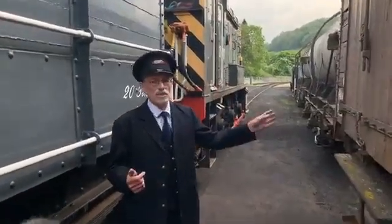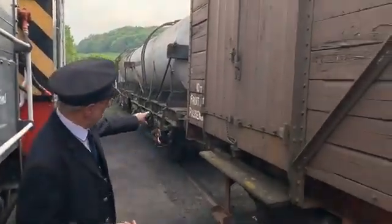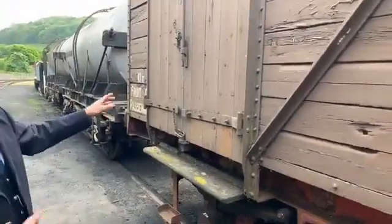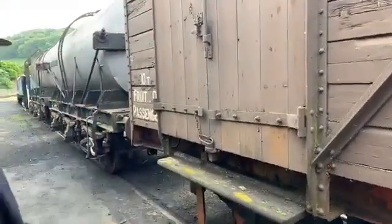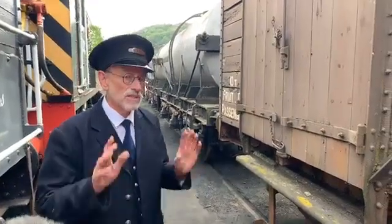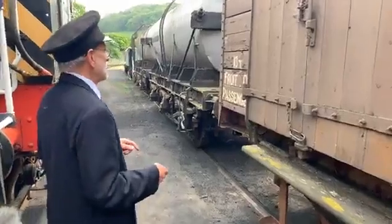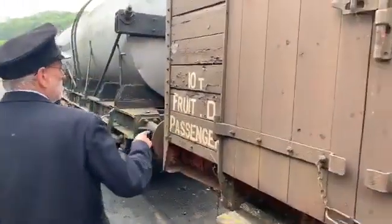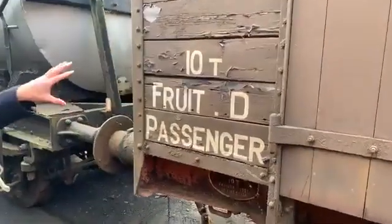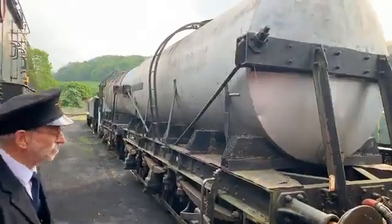So these were used for carrying fruit from the farms and so forth to market. And you'll notice it's got the word passenger written there because these were built in such a way that they did have the proper braking system so that they could be used on passenger trains, which would get the fruit to market quicker because it's a perishable product. So the quicker it got to market, the better. So Fruit D, 10-ton loaded weight.